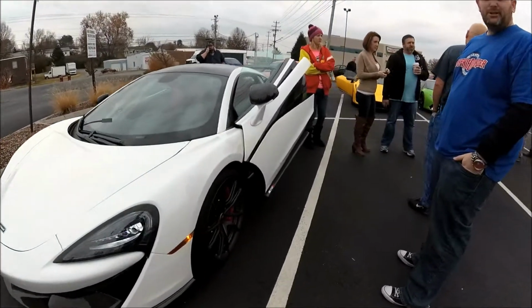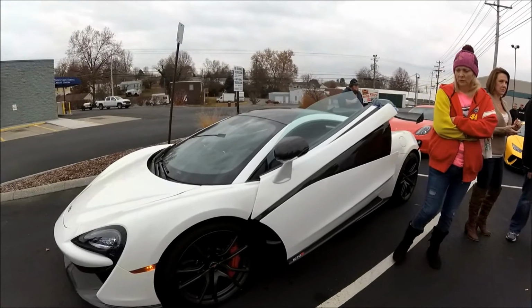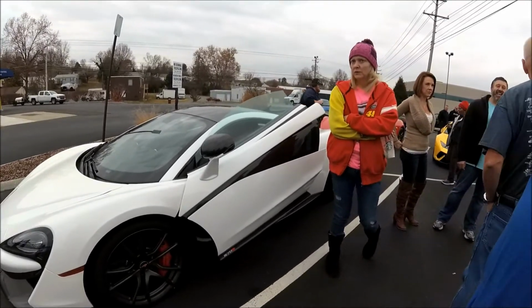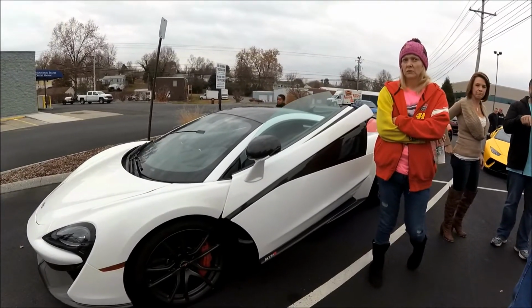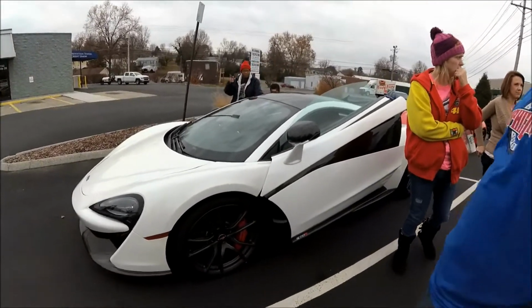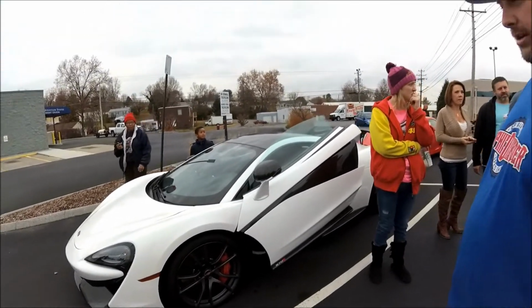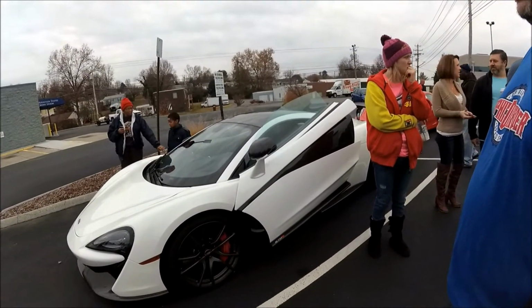That's so cool. Appreciate it. So, they're twin turbo, right? Yep, twin turbo V8. 4.7, I think. No, it's 3.9. 3.8 or 3.9, I can't remember. Yeah, so it's a small V8. I bet the revs are insane. Yep, when it takes off, it's really different than the Ferrari.